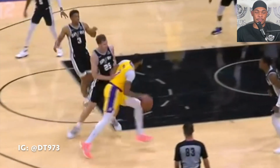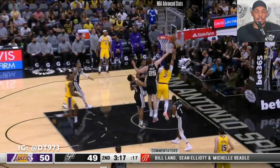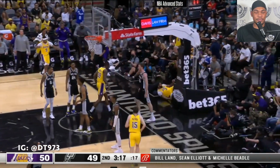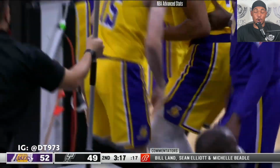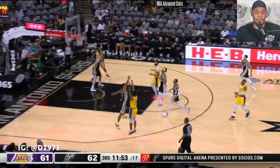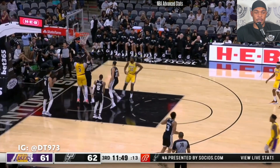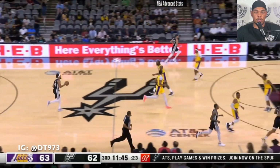Gets right past him. One, two. Holds it out. Finger roll. Right over. Oh, my goodness. That's a great play. That's a 7-footer, man. Going full speed in transition. In and out to a finger roll and one layup. Offensive rebound put back, as he should. That's what you get paid to do. That's what we paying you for, baby.